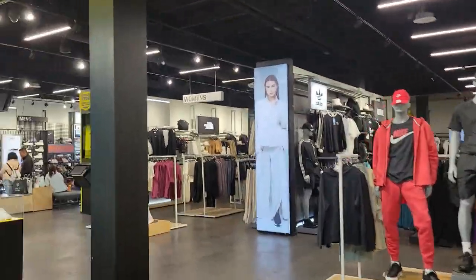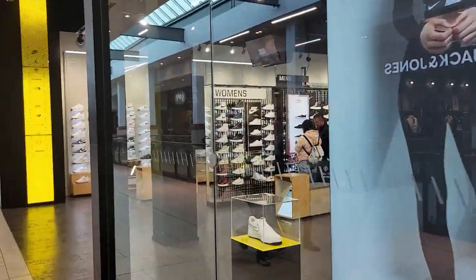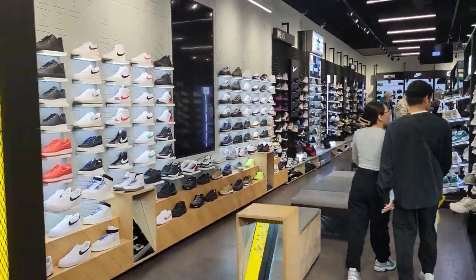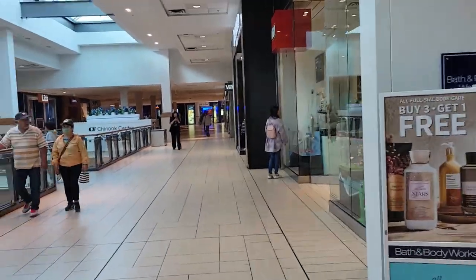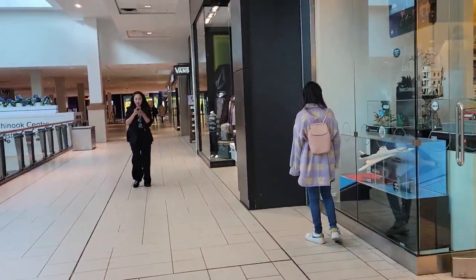JDSports.ca just recently opened here, as well as South Centre Mall. Looks like they have a ton of different kinds of shoes. The Lego store.